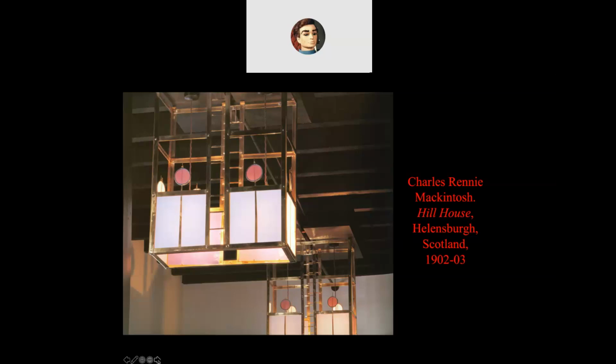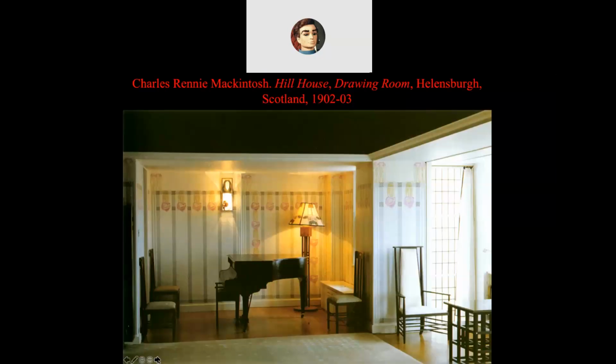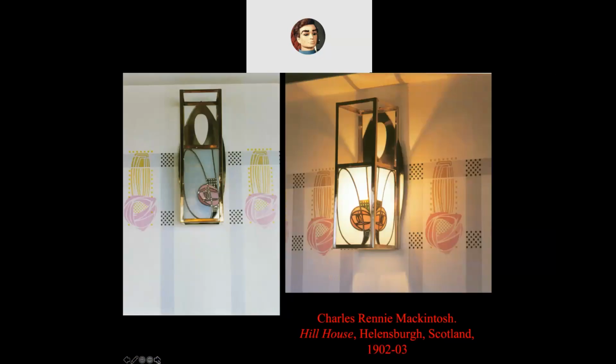But I see that rosy pink color. The rose was an important motif for Macintosh. And here you can see this has some similarities to that French ornament, like that French wallpaper. There's his rose. He's designing the furniture and the interior and the wallpaper and the lighting. So that stylized rose motif appears throughout. He's designing walls, like an electrical wall sconce. This is a new thing to design now.